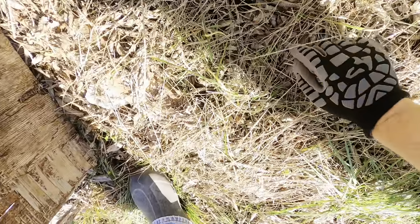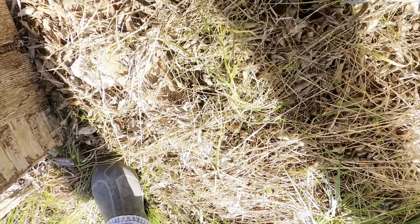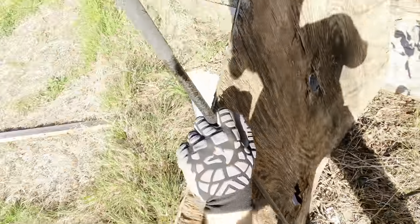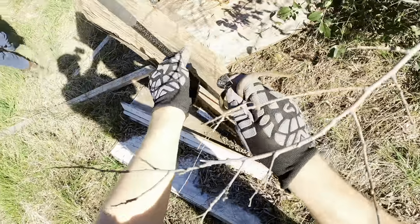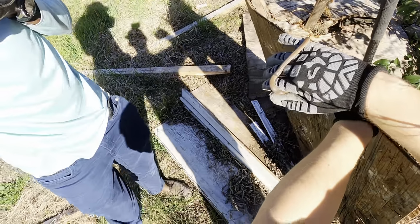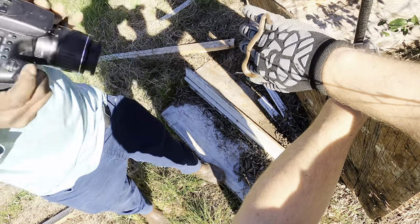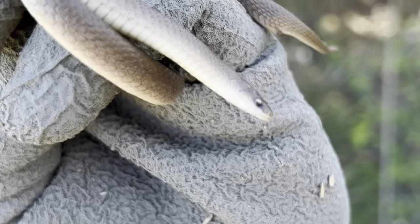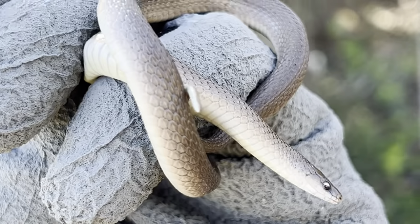Some kind of snake. Giant rough earth. Yes, big. Nice. I mean, not gigantic, but wow, that thing's humongous. It's big enough that I was like, is that a racer? What the hell? Oh, let me get you. Oh, got it. Little cutie. Actually, a pretty big rough earth.